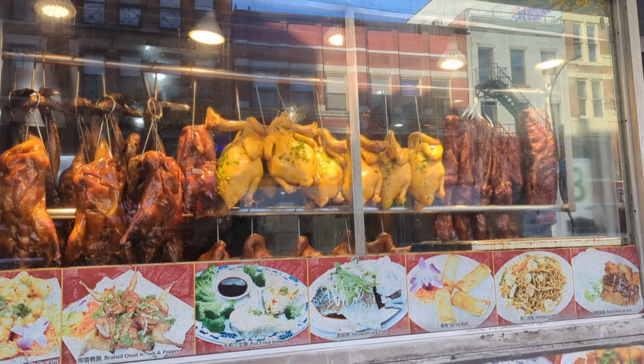But this type of restaurant is one of the Wong type restaurants with lots of roast meats, roast pig, basically the entire complement. Over here you can get a plate of those meats for anywhere between $9 to $12. I'm going to show the menu after the segment.